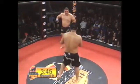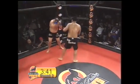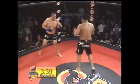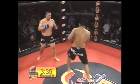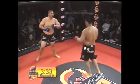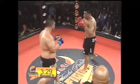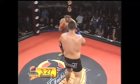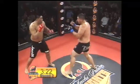Ooh, good right hand by Aquintania. Ayala telling him that didn't hurt, throw another one. I can take it, so just bring it. Aquintania light on his feet now, growing some confidence after that combination. He eats a right hand. Ayala looks very flat-footed. He's trying to bounce around, trying to keep his motion, but if you look at him, he is 100% flat on his feet.